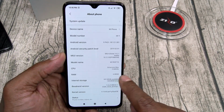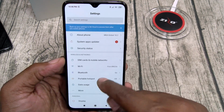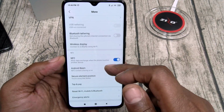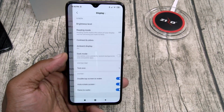All right, so about phone. So you see we got 6 gigs of RAM on this version, and I went with the big boy, 128 gigs of storage. Let's see anything else. Let's go to more. All right, so you got your VPNs, you got NFC, Android Beam, Tap and Pay. All of that works.